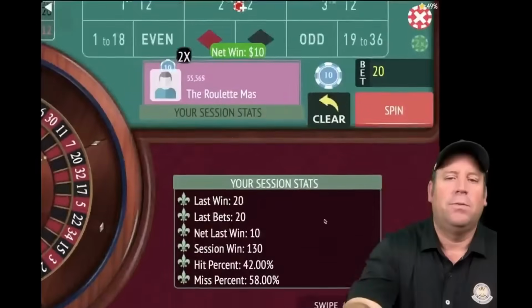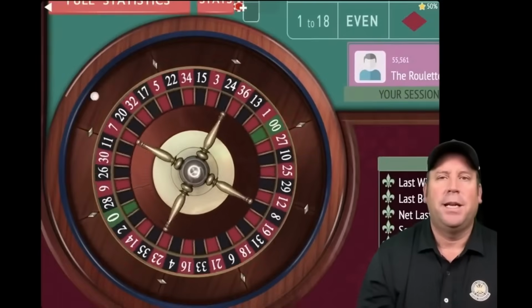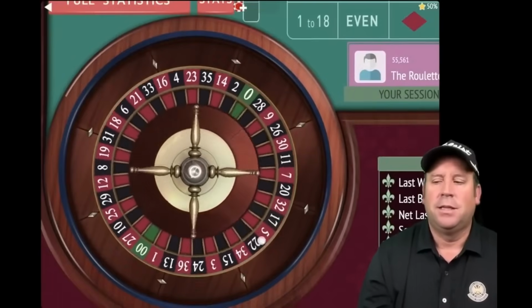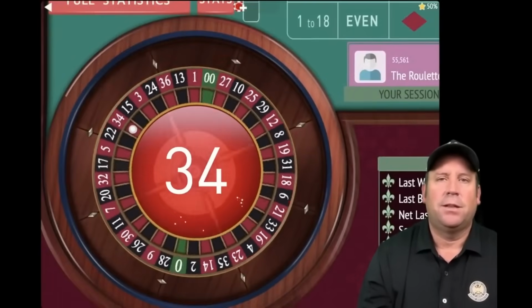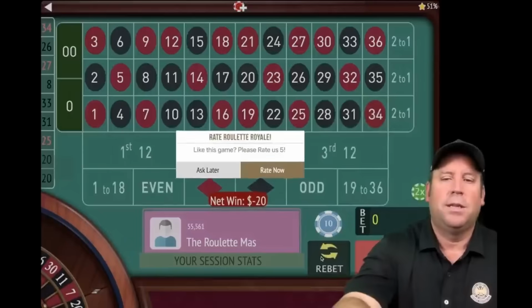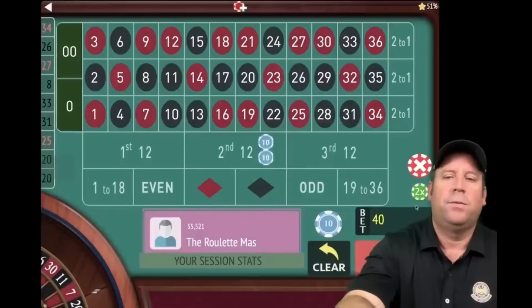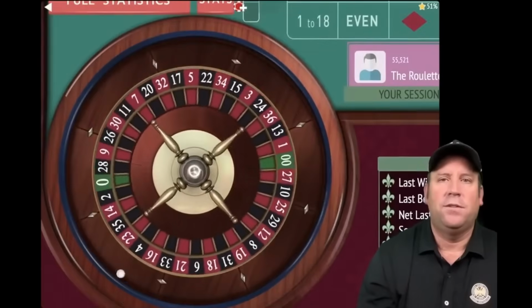Another $10 win. We will take it. We're up 130. So again, we're just rebetting and spinning till we have a loss. And here we go. That's a 34 red. That's a loss, so we'll double the bet. Let's do that. And after we double it, that is 20 on each, 40 total.